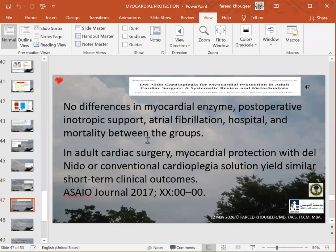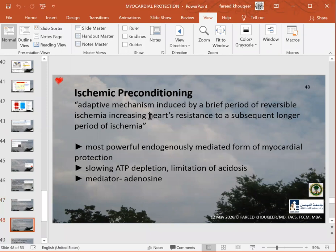Not only that, but in this study, which is a huge study, they have found no difference in myocardial enzymes, postoperative inotrope support, atrial fibrillation, or hospital mortality between the two groups, between the Del Nido and the blood cardioplegia. In adult cardiac surgery, myocardial protection with Del Nido or conventional cardioplegia solution yields similar short-term outcome, and this was published in 2017.